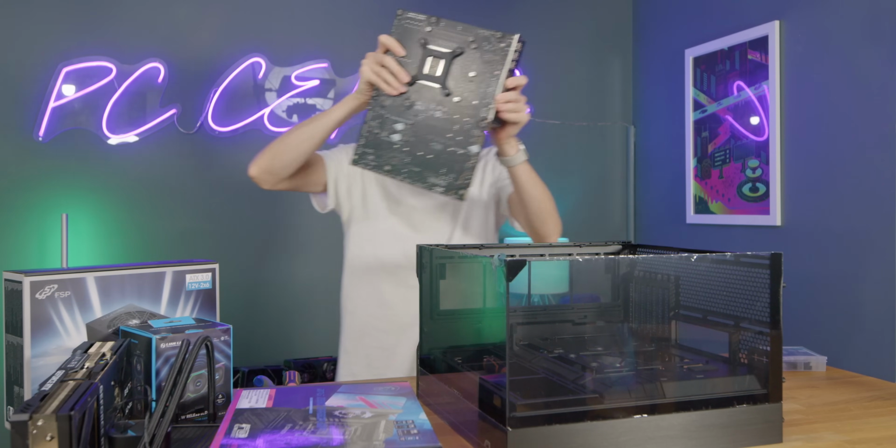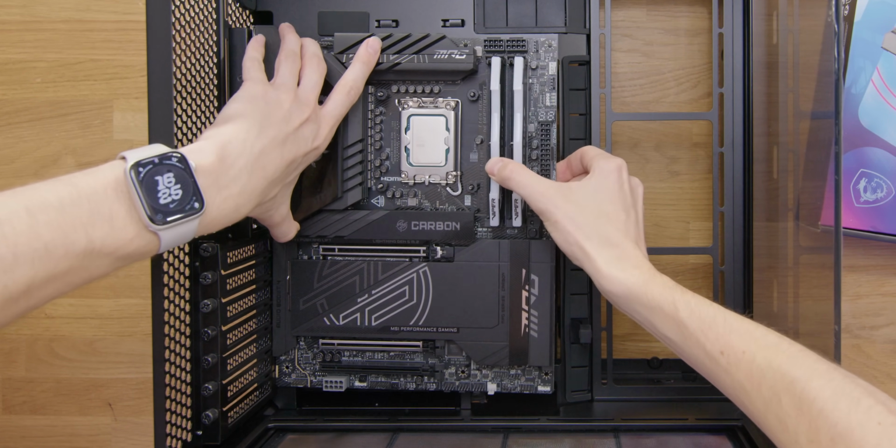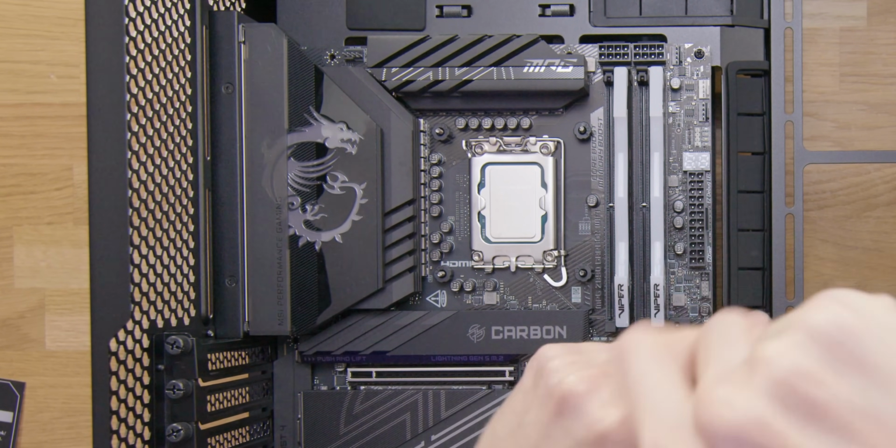Then we can of course pick up our motherboard. Everything is pre-applied here, so you pretty much come to expect that these days, but Lian Li are not letting you down.